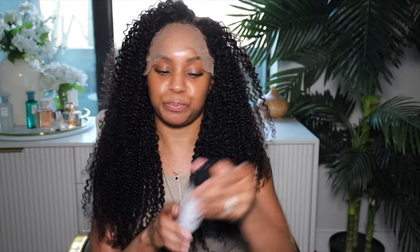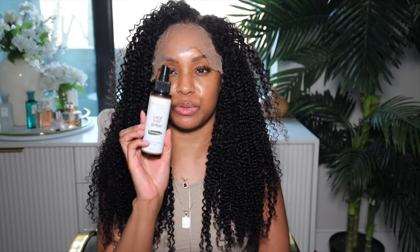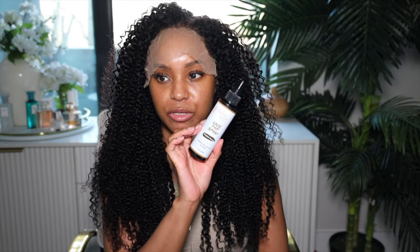We can go ahead and tint the lace. Y'all already know, if your skin tone matches this lace, girl, cute for you, but for me, it don't match the lace. So I have to use a lace tint. The lace tint spray that I always use is the Kellen Derrick lace tint spray in the color medium brown.